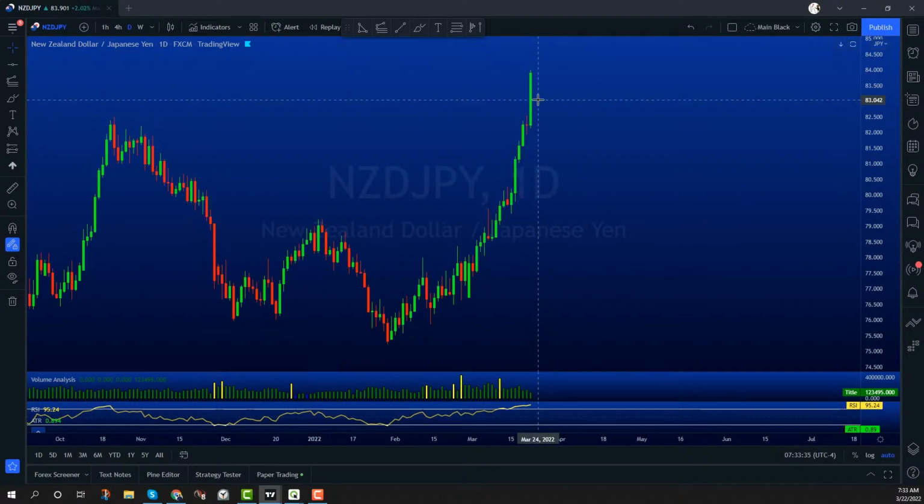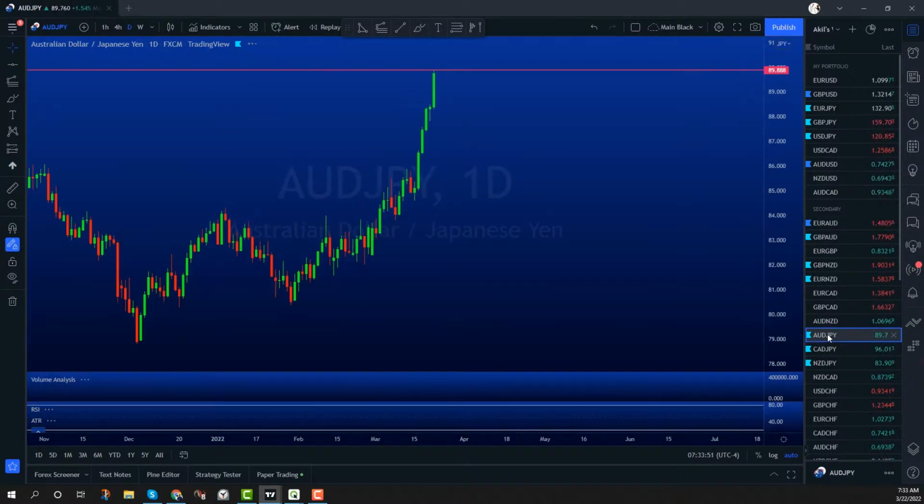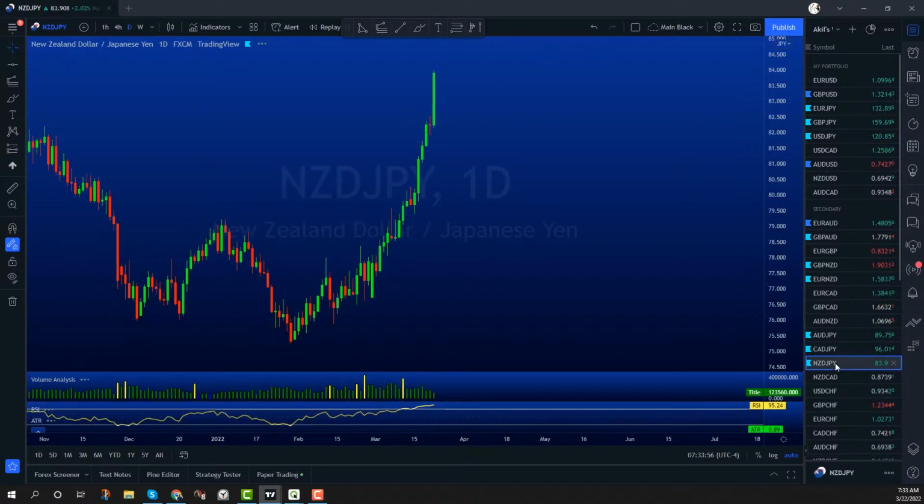The other day here in the live stream, we talked about correlating pairs, and I said some of the pairs that are closely correlated, we had some really good discussions on correlations, are the three amigos right here: Aussie yen, Canada yen, and New Zealand yen. If you take a look at all of them, would you guys say they almost look identical, at least in recent price movement? Yep. So that's a good example of structuring your portfolio so you're not overexposed in a particular currency.